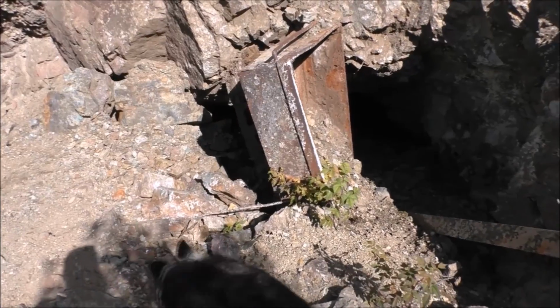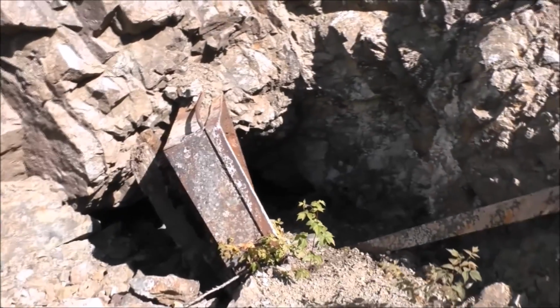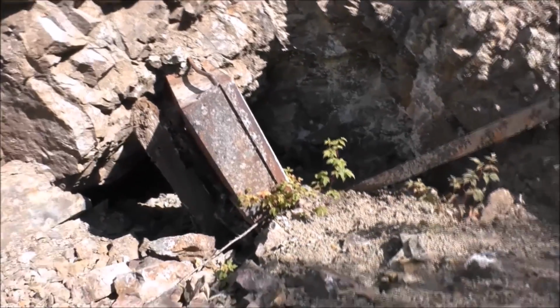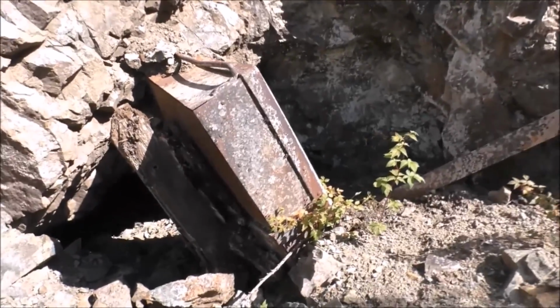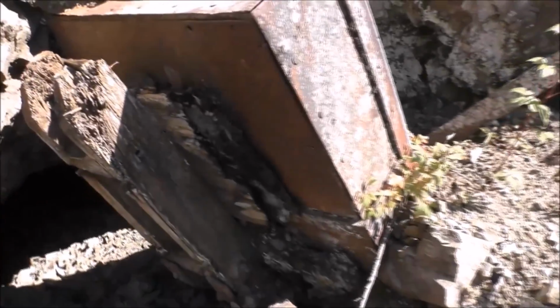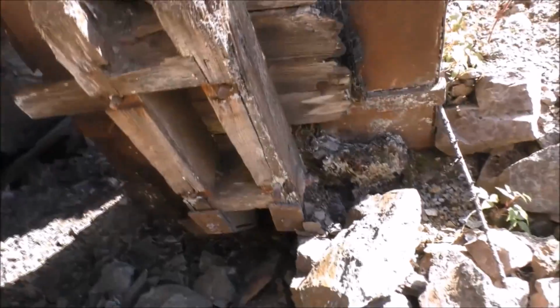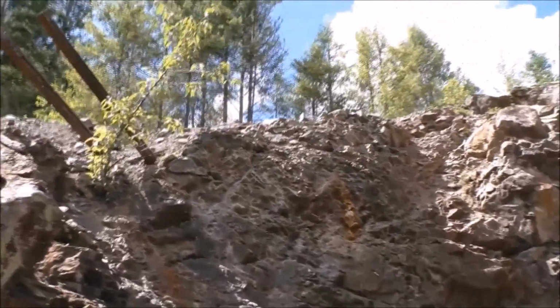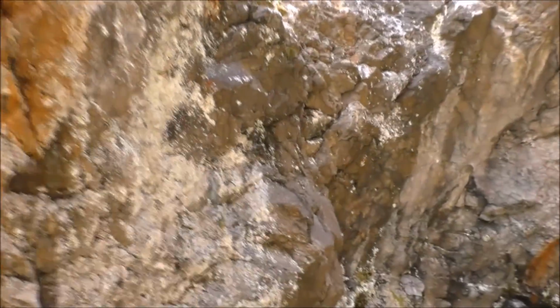This is a different style of cart than what we've seen. That's obviously got very shallow sides, so it must be about 12-inch sides on it. So it's a different type of cart, and has a wooden frame, which isn't common either. So we're heading down here, and we shall see what we can see down here.